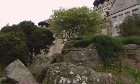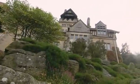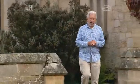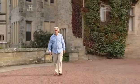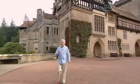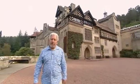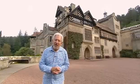But for himself, Armstrong created somewhere quite different to live, the most modern house in the world. I've come to Cragside, which Armstrong bought in the 1860s as a fishing lodge. He came here for his holidays. Eventually he moved and lived here, and he extended the house again and again and again, and also used it as the basis for all his scientific and engineering experiments, until it became the most technologically advanced house in the world.